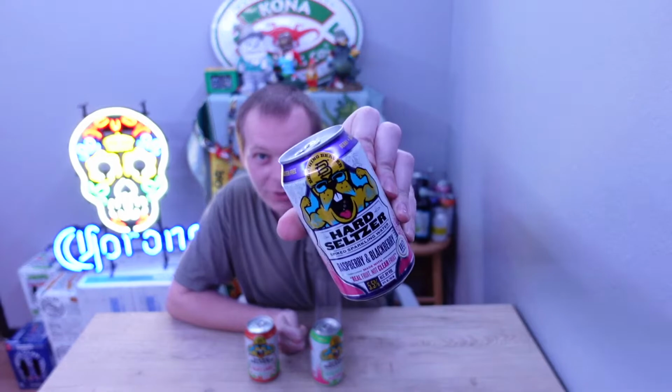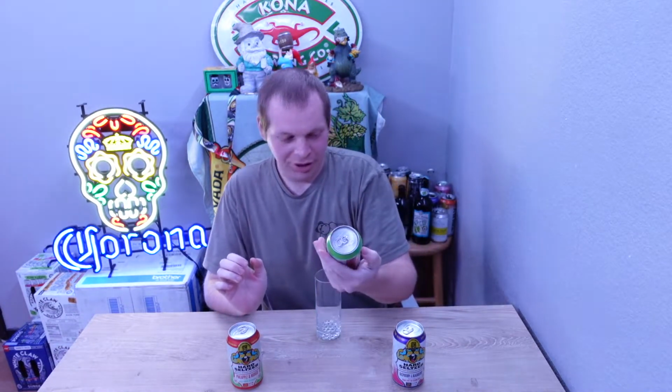So today I was kind of going through the alcohol store and I found these. These are Belching Beaver. They are out of California. I've tried their peanut butter stout before and it is pretty decent. So today's flavors are going to be raspberry blackberry, passion fruit guava, and pineapple mango. Let's get cracking with passion fruit guava.